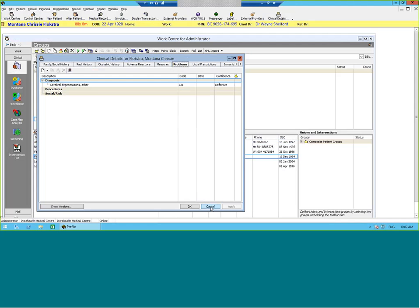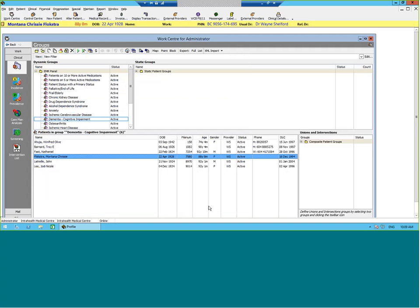Andy, just as an update for you, this would be looking for either an ICD-9 code starting with 290 or exact 331.0. So it's looking for people that have those codes. That's a change that was in the last documentation that was sent out in September. Okay. So starting with 290 or exact 331.0.